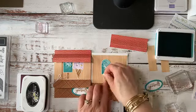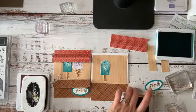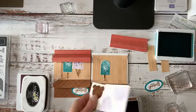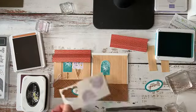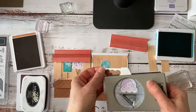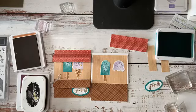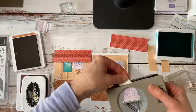Okay, so this is going to go like so. So we'll just kind of lay that down. And then I've already got this pre-stamped, so I love this punch. Move that out of the way. And then I'm just going to go like this. And I'm just going to feed it in. And then see, when you punch, it leaves a little bit of a white space around. So that's going to take care of that. Since I've got the punch out, I might as well do this one. This one is for the inside of my card.